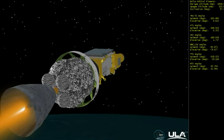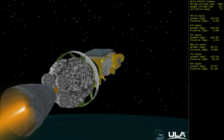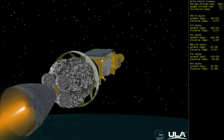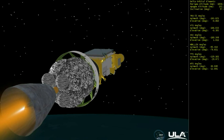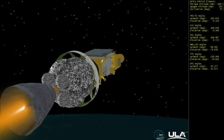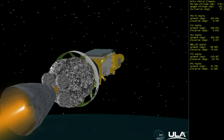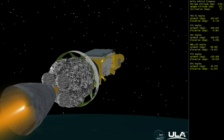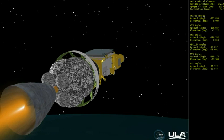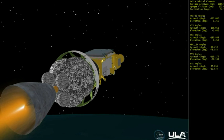And we have acquisition of signal through TDRS. 8 minutes into the flight now, all continuing to look good. Chamber pressure continuing to hold very good in the second stage. Second stage engine control also good at this time. Eight minutes, 25 seconds into the flight. Still looking good. 2 minutes, 15 seconds remaining in the first burn.